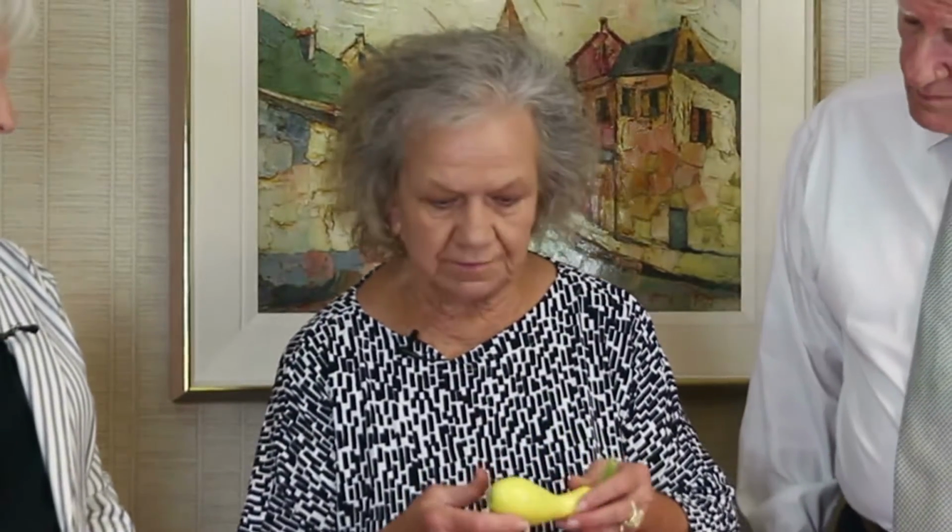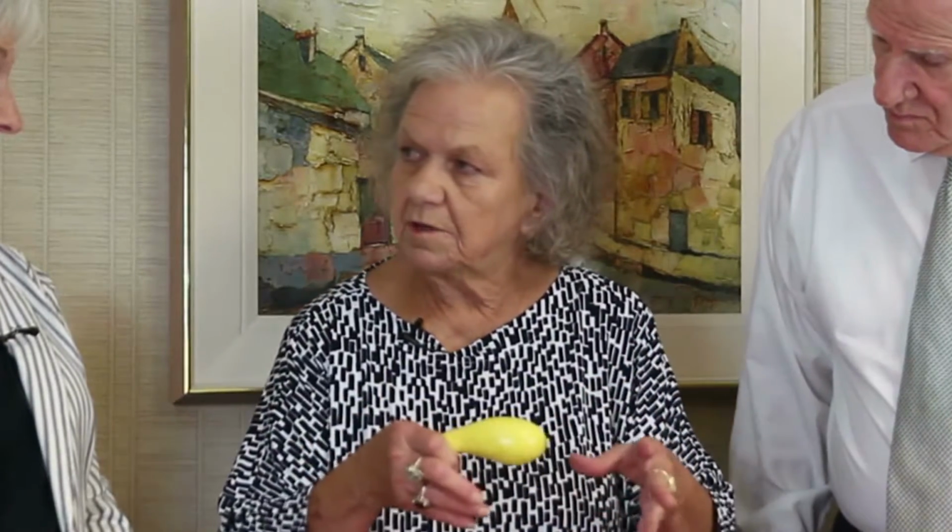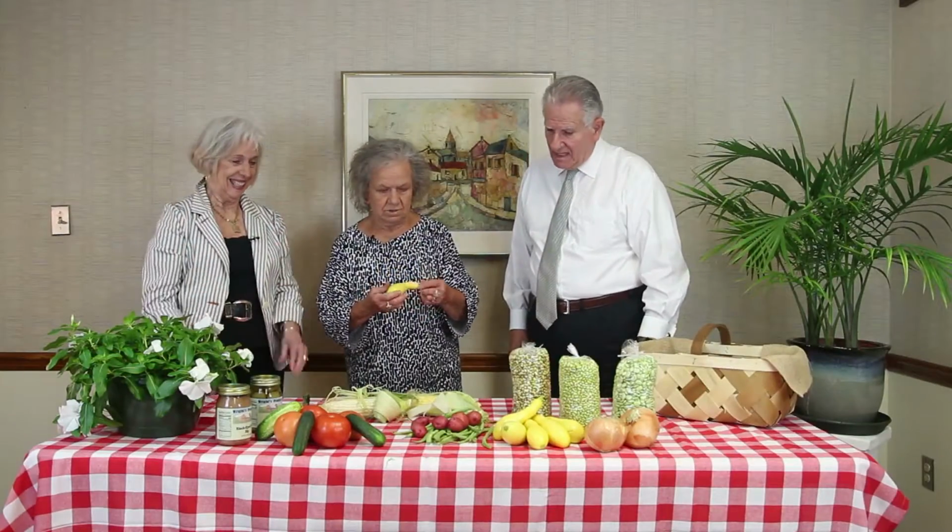You can take that whole squash and wash it real good, put it on a plate, put it in the microwave, and have some butter and salt and pepper to put on there. You're good to go. That's amazing.